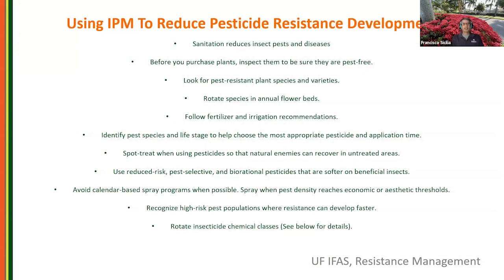The University of Florida makes a few recommendations, for example, on how we can use IPM to reduce pesticide resistance and development. One of them is sanitation. This will reduce insects, pests, and diseases. And what is sanitation? It is removing debris from sites, which is not desirable, number one, aesthetically, but also could attract diseases if not properly managed. Sanitation of tools as well, and removing plants that have diseases.